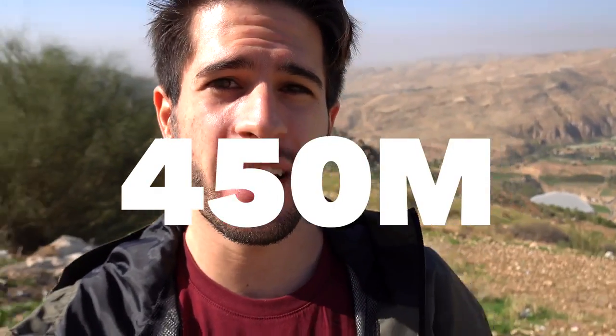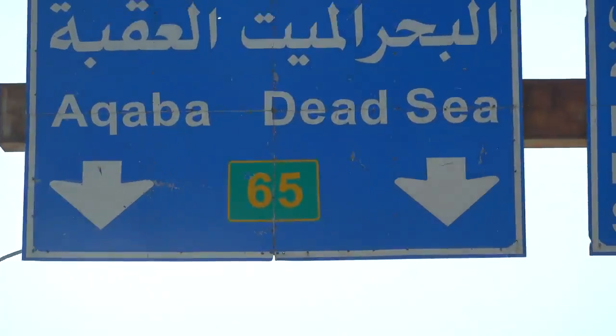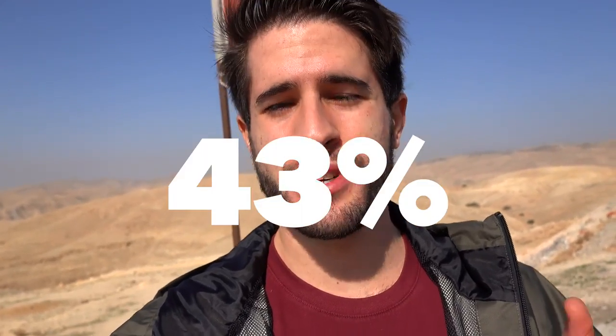So the Dead Sea, where we're going, is the lowest point on Earth. It is 450 meters below sea level. The Dead Sea is actually not a sea at all. It's in fact a closed lake with only one tributary going into it from the Jordan River and no outflow at all. And as a result, the saltwater concentration is 43%, 10 times as much as normal seawater.